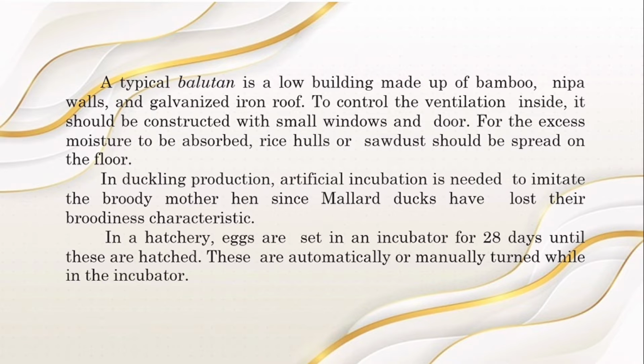In duckling production, artificial incubation is needed to imitate the broody mother hen, since mallard ducks have lost the broodiness characteristic. In a hatchery, eggs are set in an incubator for 28 days until these are hatched. These are automatically or manually turned while in the incubator.